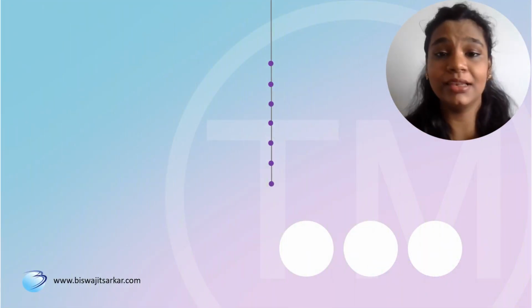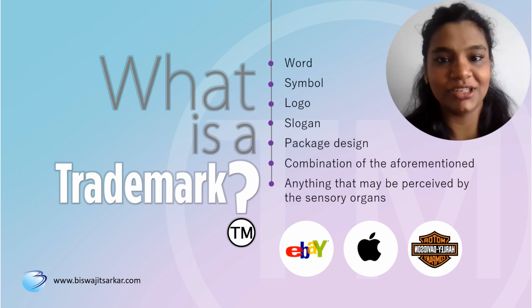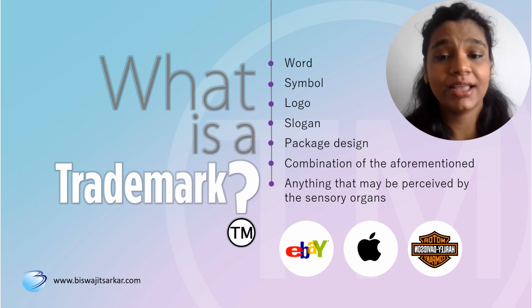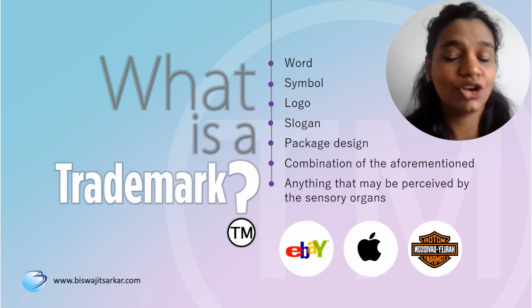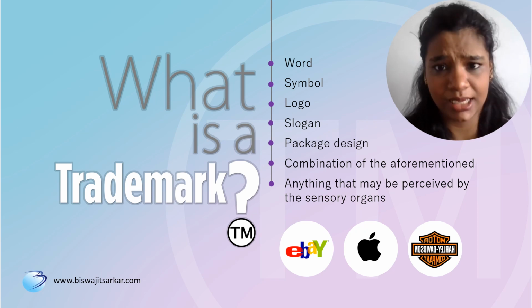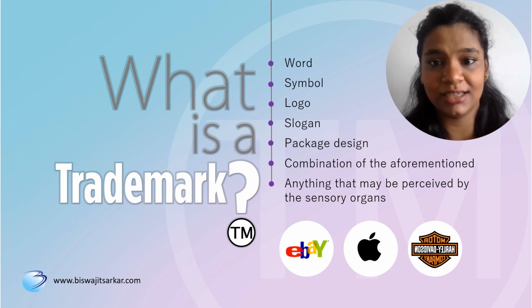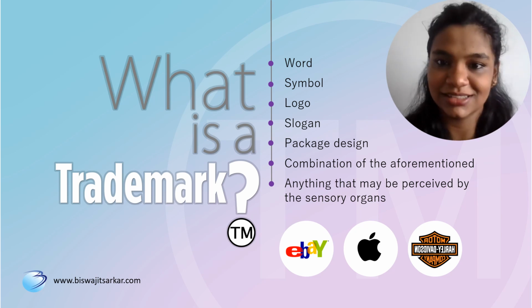Let us start off by learning what is a trademark. Trademark is the most important and valuable asset of any business. A distinctive trademark helps the business to build public goodwill and brand reputation in the goods or service it markets. A trademark is any word, name, symbol or device, logo, slogan, package design, or maybe even a combination of these that identifies and also distinguishes the source of goods of one party from those of others.